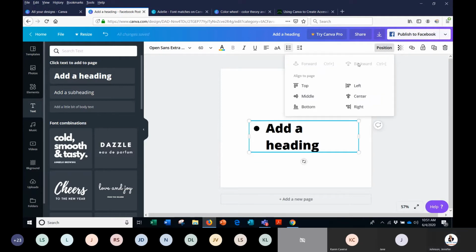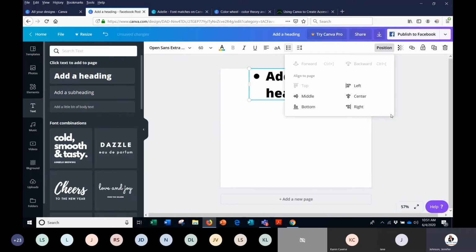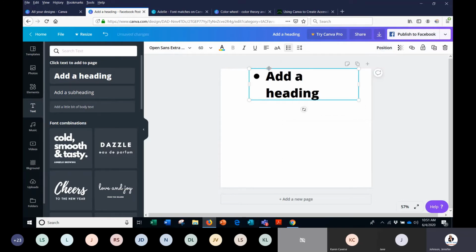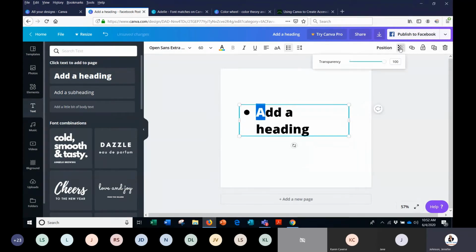See, this will move it to wherever you want. You can also drag it like you would on any other program. This is going to change the transparency. You'll see as I make the transparency lower, it's getting fainter. If it's 0, you can't see it. 100, it's normal.